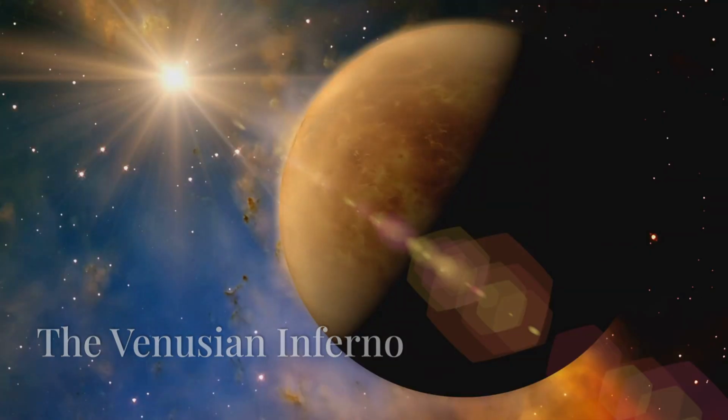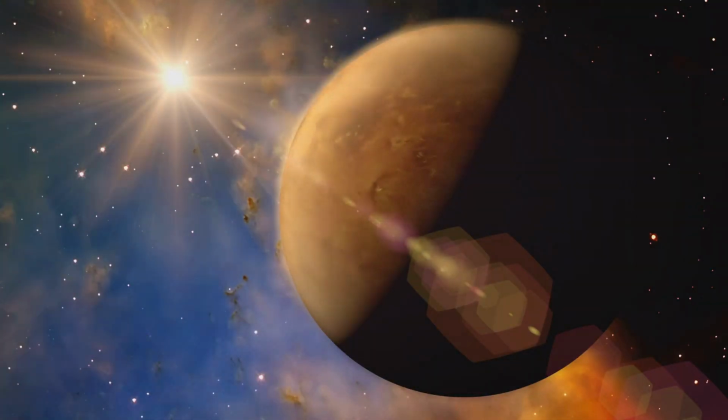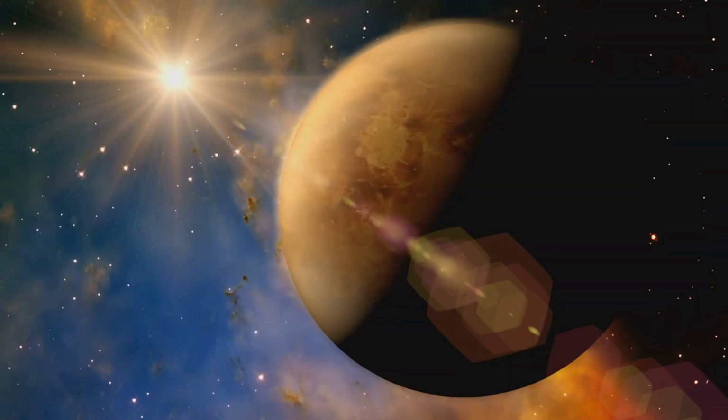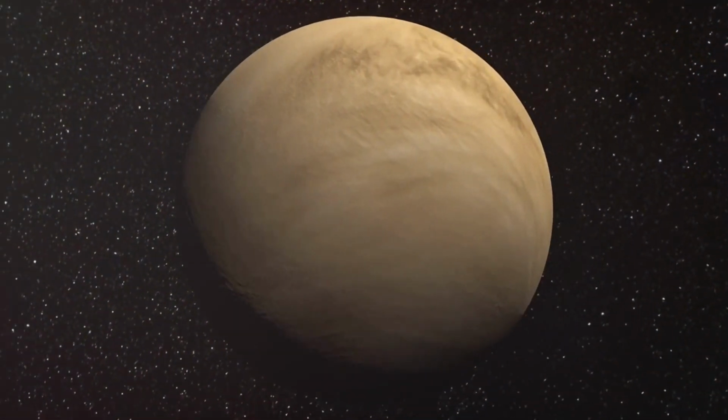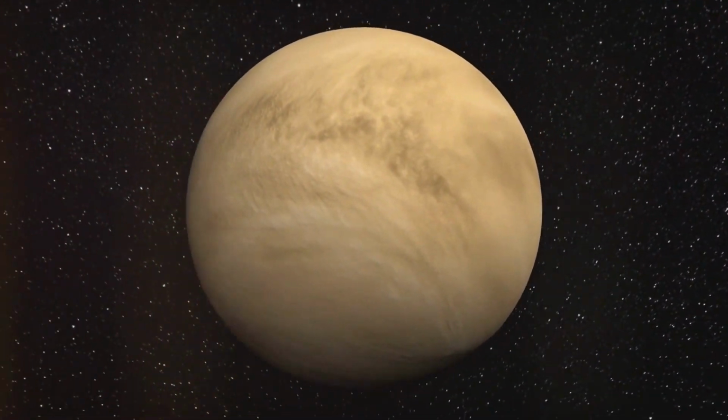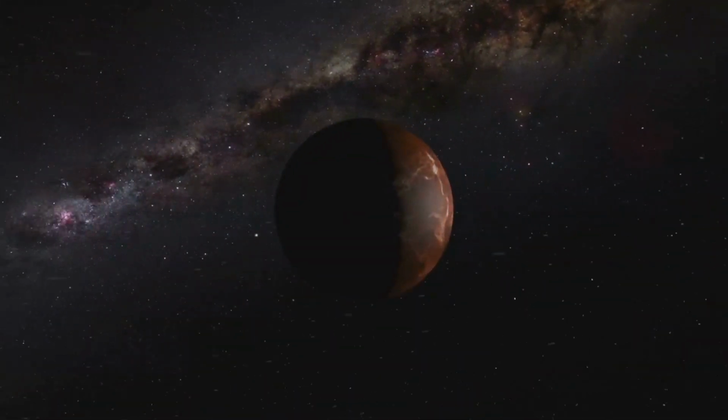With surface temperatures soaring to over 900 degrees Fahrenheit, it's hotter than Mercury, despite being farther from the Sun. This searing heat is largely due to Venus's thick atmosphere, which is composed primarily of carbon dioxide. The atmosphere traps heat in a runaway greenhouse effect, creating a pressure 92 times greater than Earth's. It's like standing under the crushing weight of the ocean at a depth of nearly a mile.